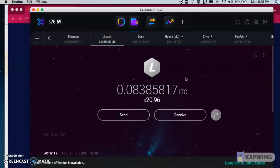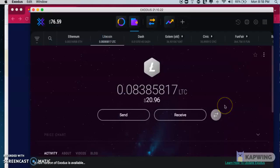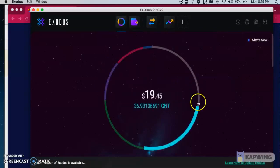So don't freak out if after you make the purchase, it's just spinning and spinning and spinning. You just leave the page, let it do its thing, and then you can just wait. This will be updated immediately as the transfer and the purchase is complete. Okay, and you'll be able to see the full breakdown of your portfolio right here on this screen. So everything will be updated.